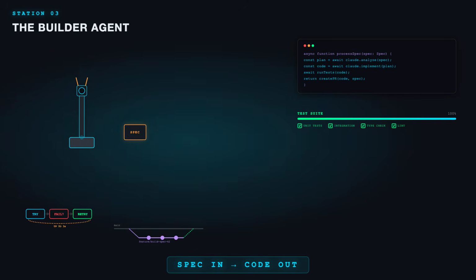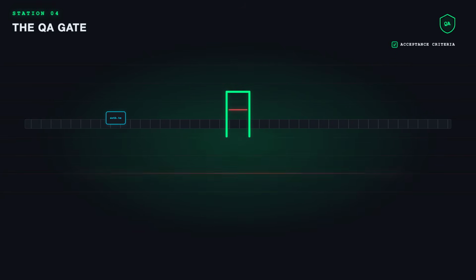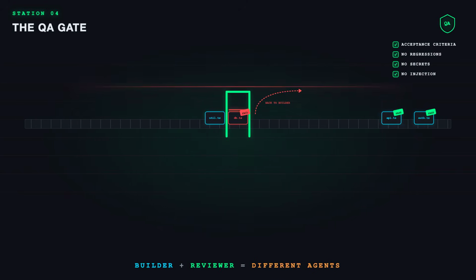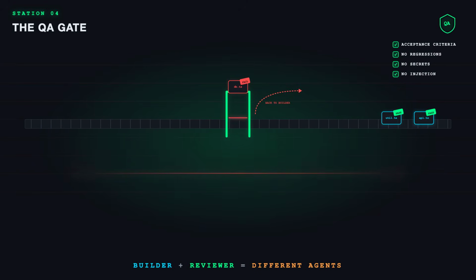Clean isolation. Station 4, the QA gate. This is where most vibe coding setups fall apart. They skip quality checks entirely. Your factory doesn't. The QA agent is a completely separate Claude Code instance. Fresh context. No knowledge of what the builder intended, only what it actually produced.